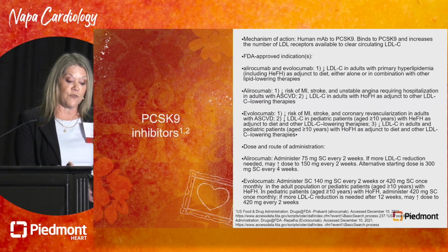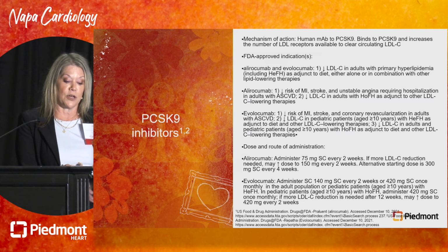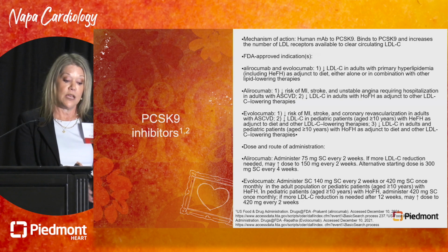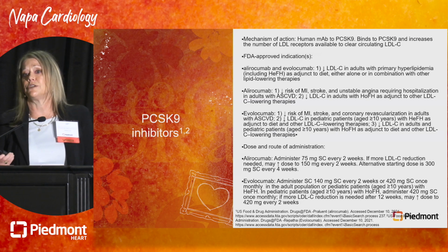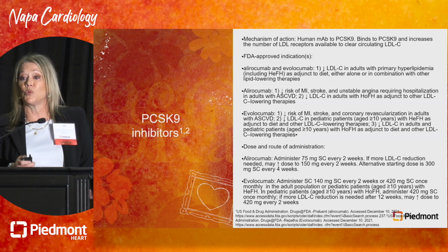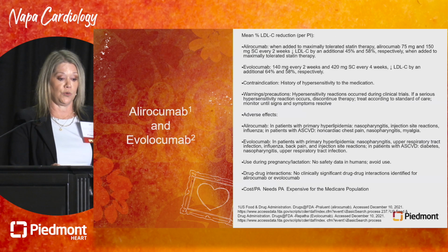Evolocumab, sub-Q 140 every 2 weeks or 420 once a month in an adult population or pediatric population greater than 10 with HeFH, and in the pediatric population with HoFH, you can deliver 420 milligrams sub-Q once a month, or if needed more reduction, you can increase that up to every 2 weeks.